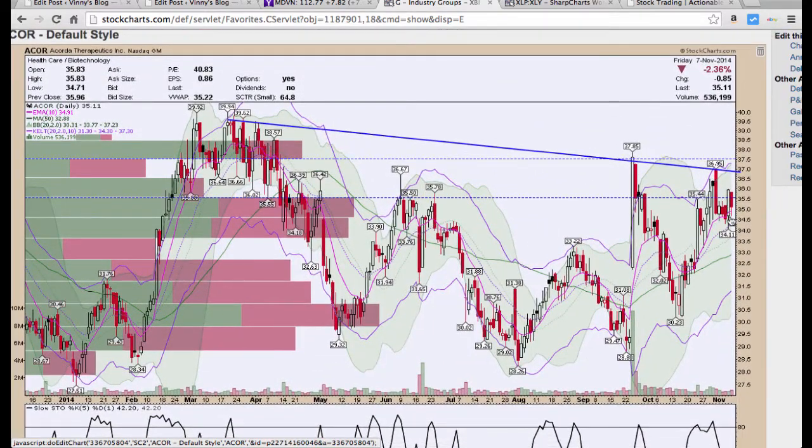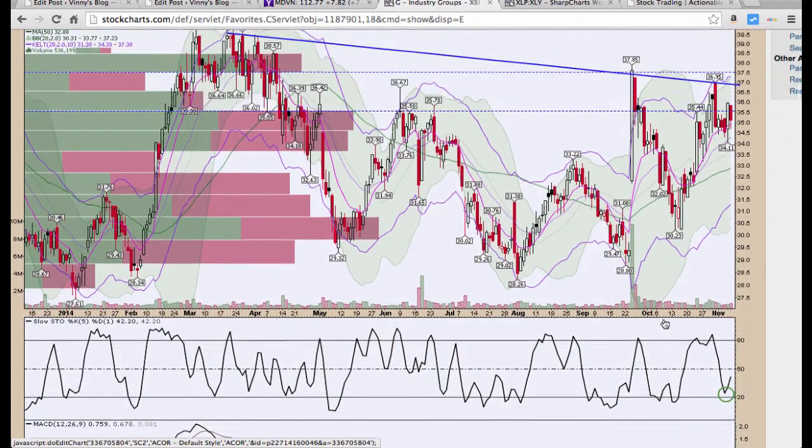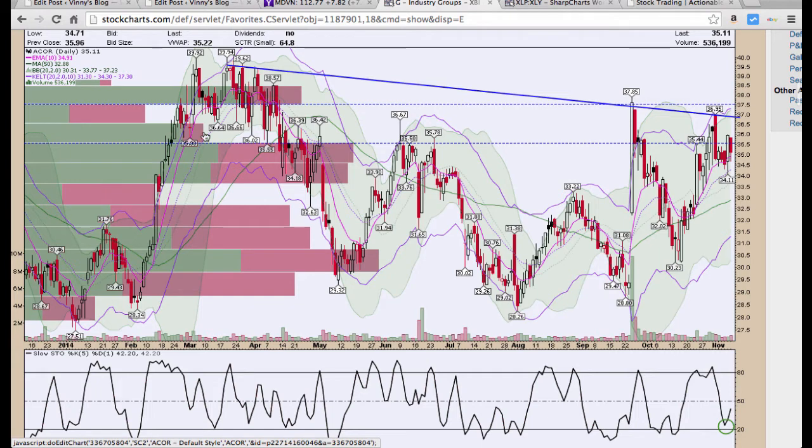ACOR above the 10-period. Slow Stochastics is turning, and MACD is above the signal line, so we'll keep an eye on this one. Has a little bit of a Kirby pocket here it could trade into, and we have an overhead trend line. Watch for a breakout would be a safer bet for a trade on ACOR.